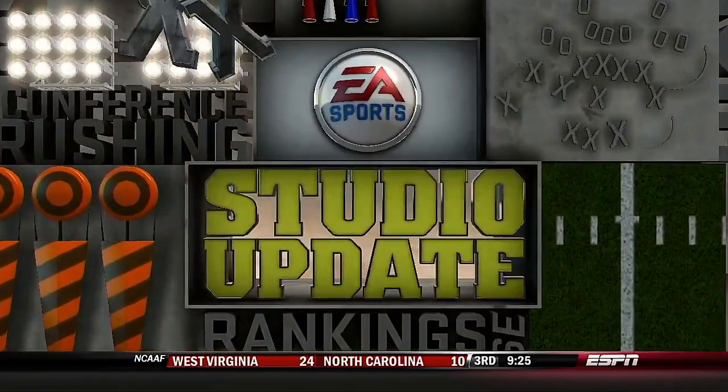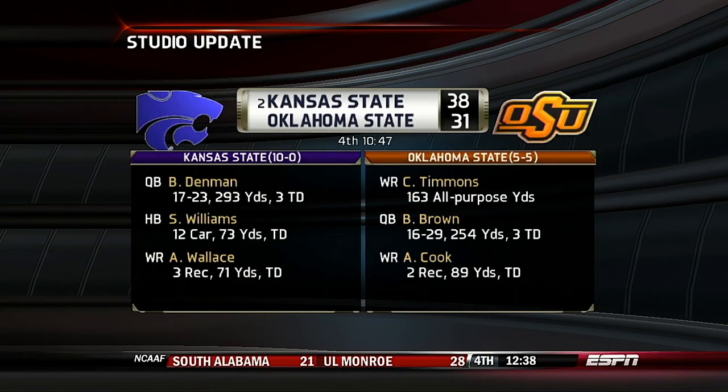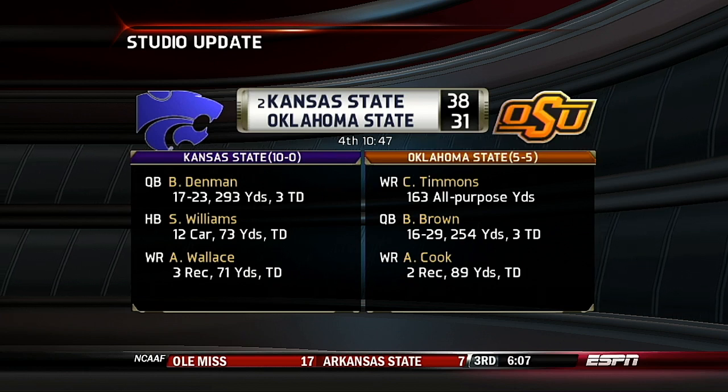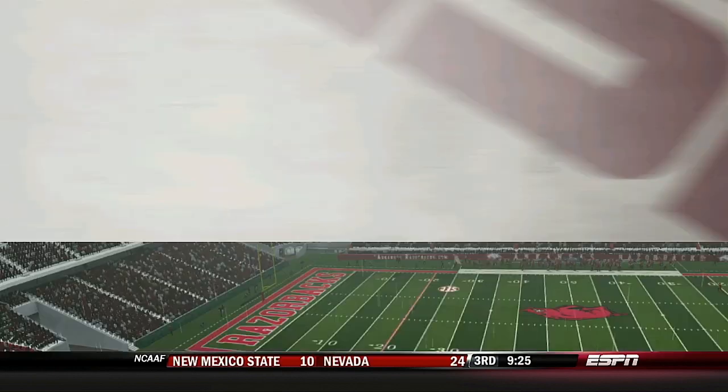Let's check in with Reese Davis in the studio. The Wildcats come into today's game ranked second in the land. This one's been entertaining us all day long. The Cowboys deliver the perfect connection and a touchdown. The Wildcats have the lead 38-31.